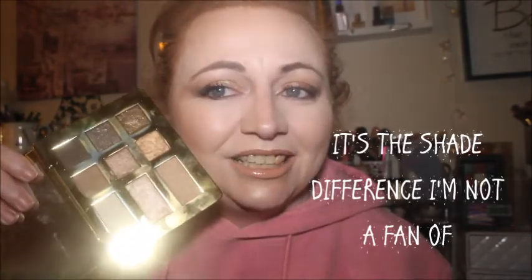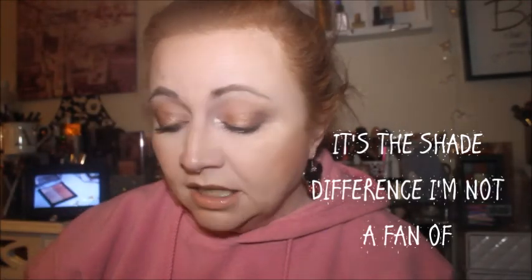I do like the shimmers. The shimmers are so silky soft, they're really nice. So yeah, this is the eye look that I've created today. So this right eye is with the new palette, the left eye is with the older palette. Let me know your thoughts down below, which eye you prefer. So again, right eye, left eye.